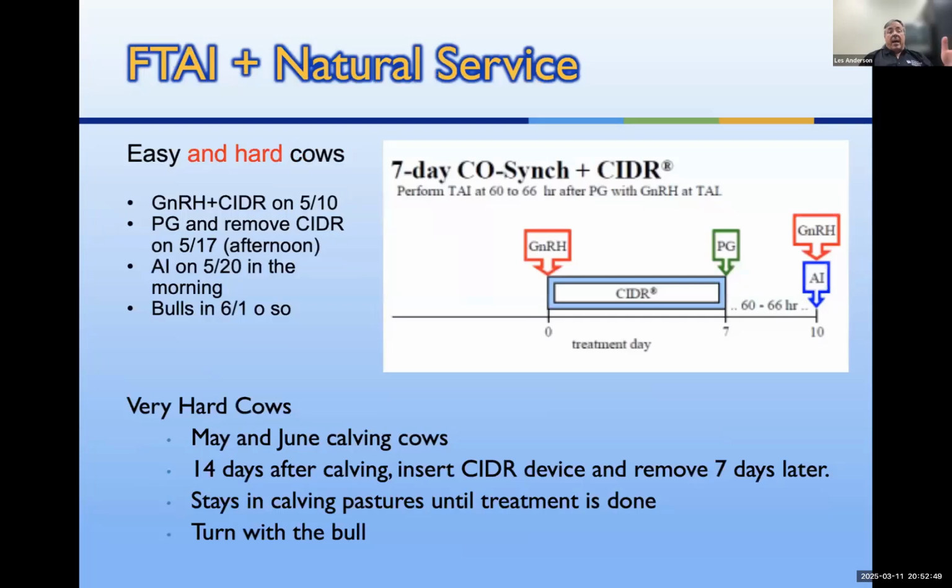If you're going to do AI, your easy and hard cows, so those are your February, March, and April calvers, just 7-day co-sync with a CIDR. No problem. Don't worry about it. They'll get along really well. You can see that protocol.